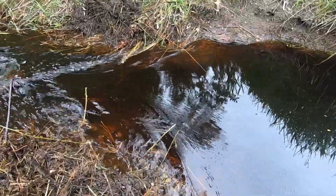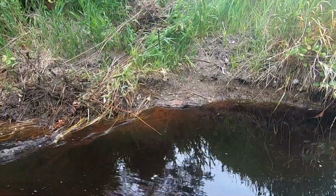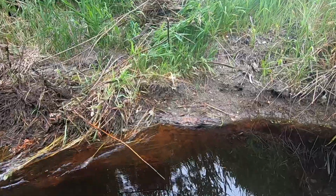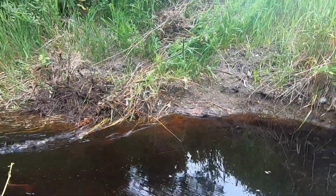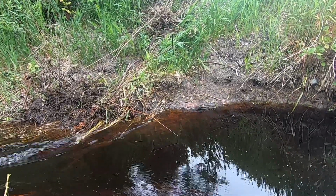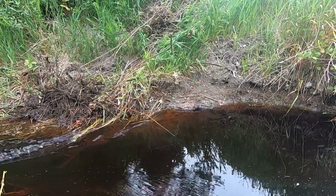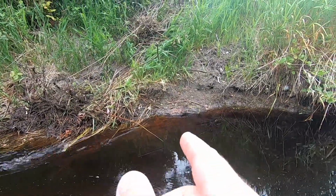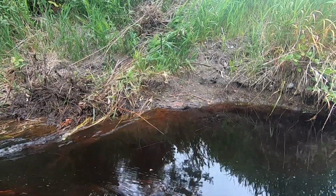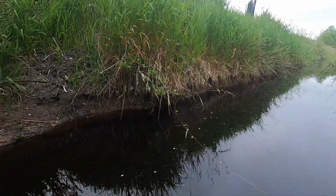So I think we did exactly what we needed to do. If you look at that log right there in front, it's kind of hard to tell, or a piece of wood, that thing was submerged underwater like 10 or 15 minutes ago. I have no idea how long I've been out here. Hopefully it's not gonna be a super long video. But just by judging by that log, it's already dropped at least 3 inches. If you think about it, that's a lot.